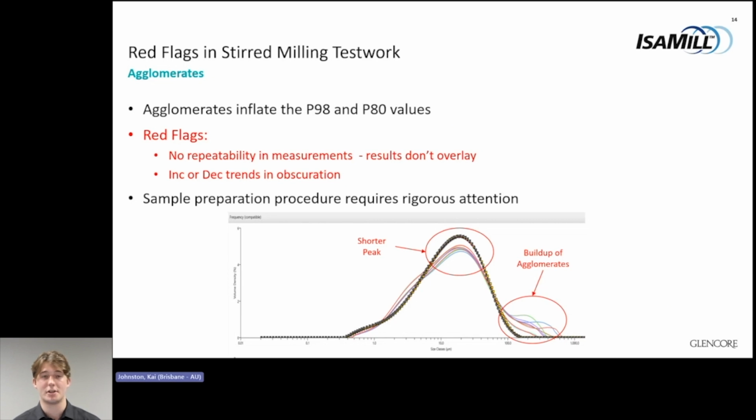interparticle attraction can change with grind size. In most cases, ultrasonics helps to reduce agglomerates. However, in some cases, it can make the problem worse. So it's just a matter of making sure that your lab is aware of agglomerates. Red flags to look out for are trends in obscuration readings, either increasing or decreasing, or a lack of repeatability in measurements, which is basically where the sample results and measurements do not overlay, like in the non-ultrasonic example.